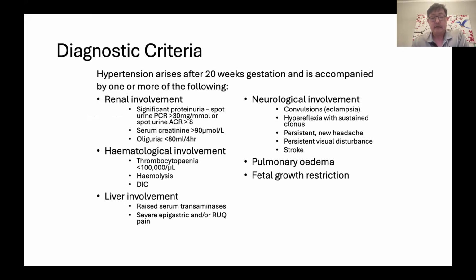In terms of your diagnostic criteria, hypertension arising after 20 weeks, and as we said, involvement of one or more of the following. Renal involvement, most commonly proteinuria, so a spot urine PCR greater than 30, and nowadays also a spot urine ACR greater than 8. An elevated creatinine greater than 90. Oliguria, which is a quite sinister or worrying sign. Hematology involvement, so hemolysis or thrombocytopenia. Liver, in terms of epigastric pain or epigastric tenderness, which could be related to the liver capsule. Also raised transaminases, greater than 70 for the ALT or AST.